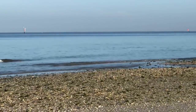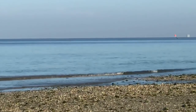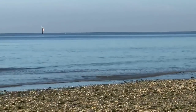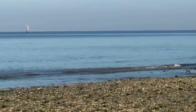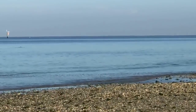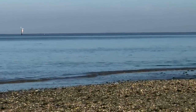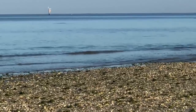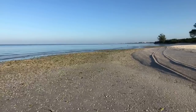See if we see him come up over there anywhere. Might see him pop up there. He just came up, but it's really hard to see. Darn it. I see another one though in the distance, maybe our way. I see another dolphin maybe coming towards us.